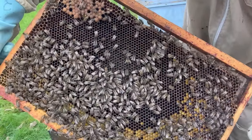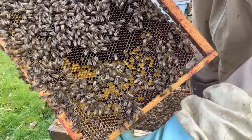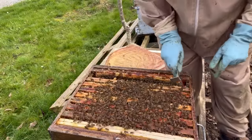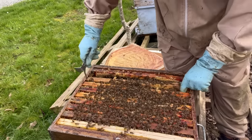This is my strongest colony here. But, and look at that pollen. I told you I was bringing in pollen here for ages. This is very scary. I need to get supers on this soon, if not this week, if not next.